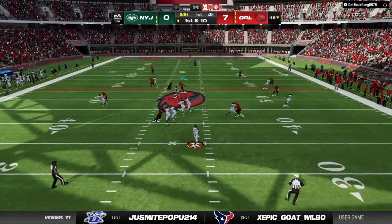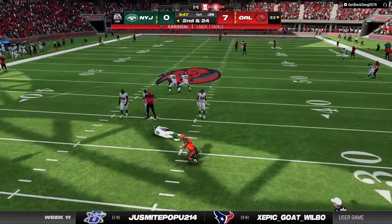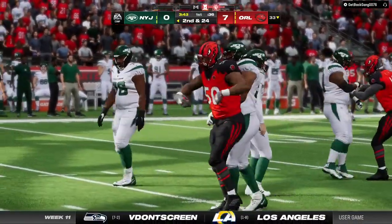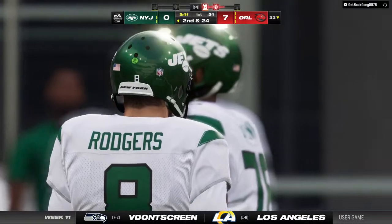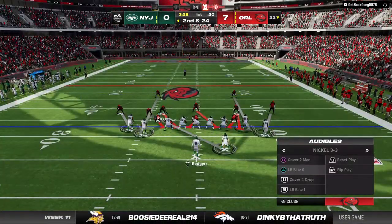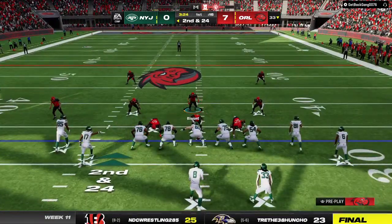Now Rodgers. And he's going to be brought down here in the backfield. Gregory Rousseau able to record his 5th sack of the season. They were able to win last week despite him being sacked 4 times. They might need to tighten the reins a little bit, or this one may not end in another victory.